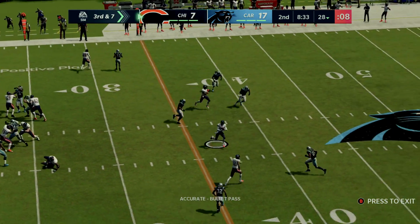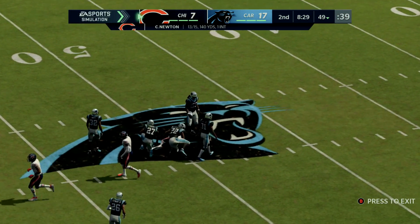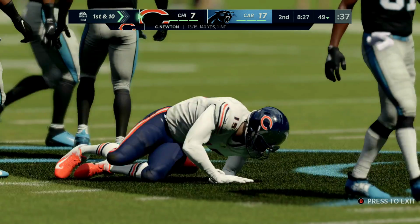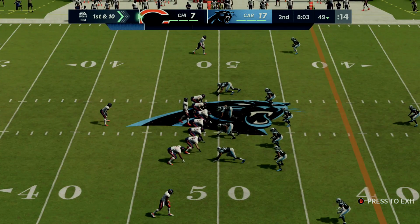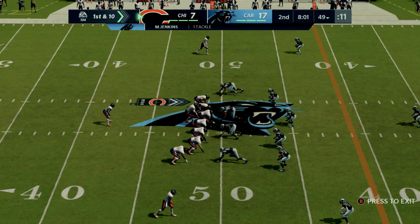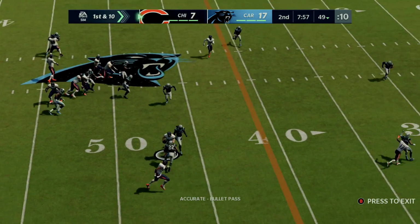On 3rd down, Newton. He finds his target, Fuller. And they nearly get this all the way to midfield. Mark him down at the 49. The 21 yards there as they convert on 3rd. First down.